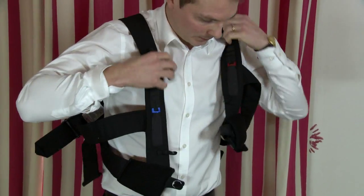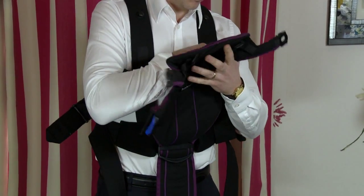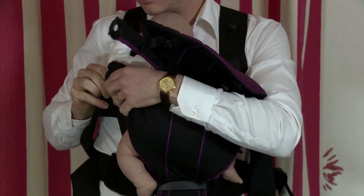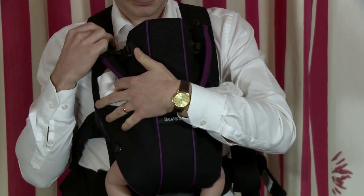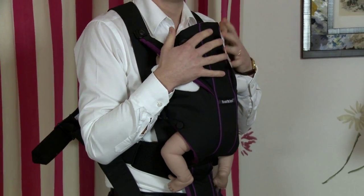I'm now going to show you how to put on our newest baby carrier, the Baby Björn Baby Carrier Miracle. You put it on like you put on a vest, like this. Click in these buckles. Now you have it in a position to actually get your child into the carrier. Like this, and then you have these things to make sure that the head stays securely in place.